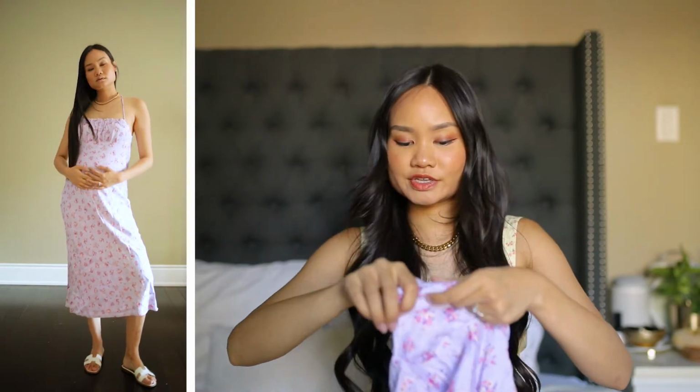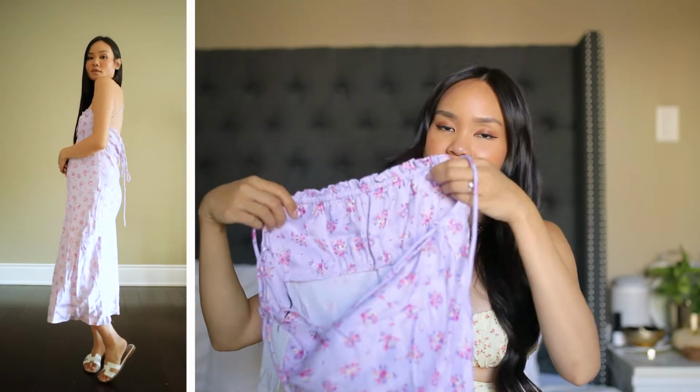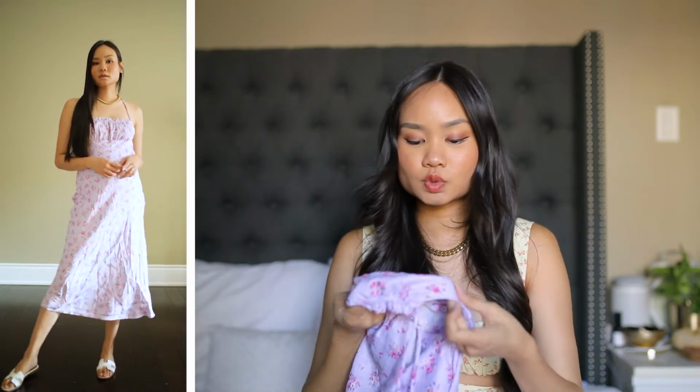Let me see if I can show you this. You're probably gonna see it way better in the cutouts, but it has a low back that drapes a little bit and it crisscrosses across with straps. Super comfy. The material is really cool to the touch too. It's one of those cooler sateen polyester blends, so it's gonna be comfortable all summer, especially if you're gonna get really hot.